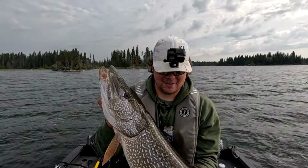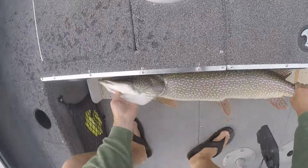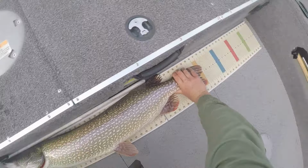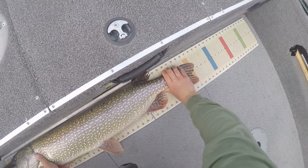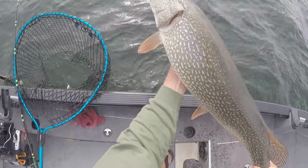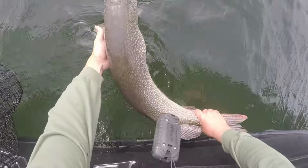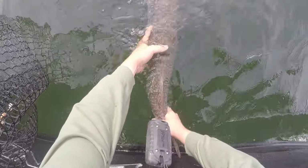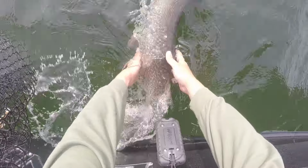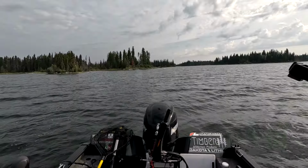Man, I gotta do some more pike fishing out here. Oh my goodness, that's a nice pike. So fat. That one there is 41 and a half inches, a mega fat sumo pike. Absolutely crushed that bait. Look at the gut on that thing, that is unreal. Wow, this pike fishery is definitely slept on. This is literally my first day going out to target pike all year, and man, is it paying off.